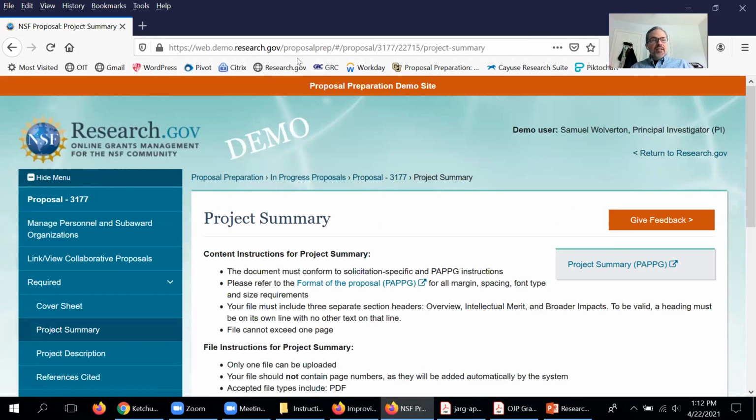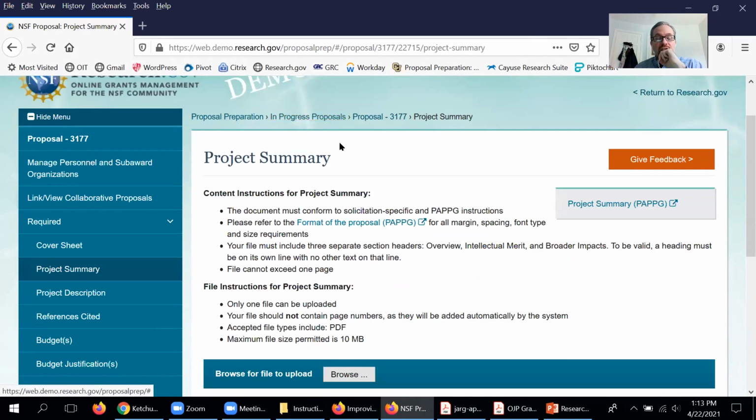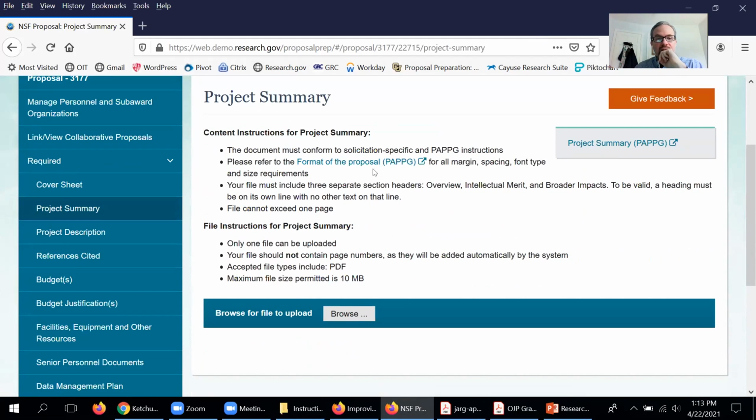So for the rest of the sections, I have some examples. The one thing that our office is particularly excited about is that Research.gov has around 30 more automated compliance checks than Fastlane does. We're expecting that this is gonna catch a lot of errors before they actually get to a pre-award specialist's review. So in the case of the project summary and the project description, I've got a couple examples just to show you how those compliance checks work.